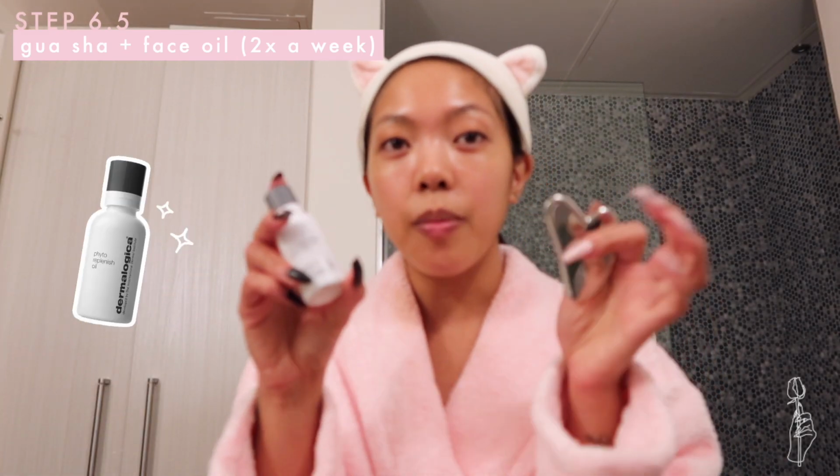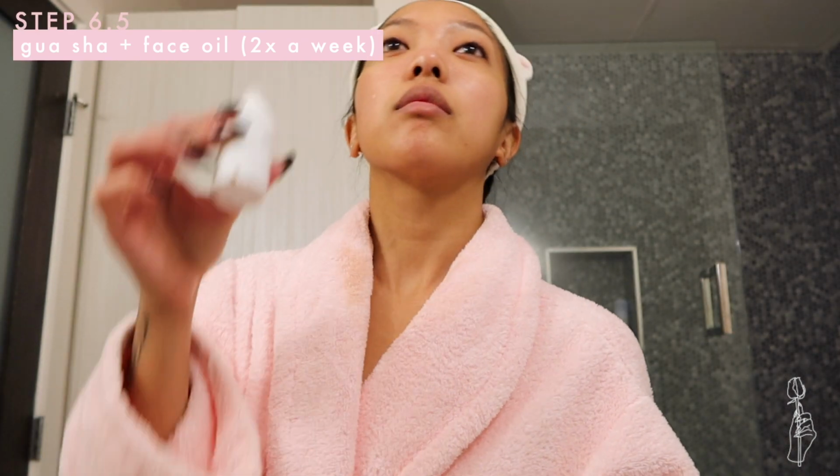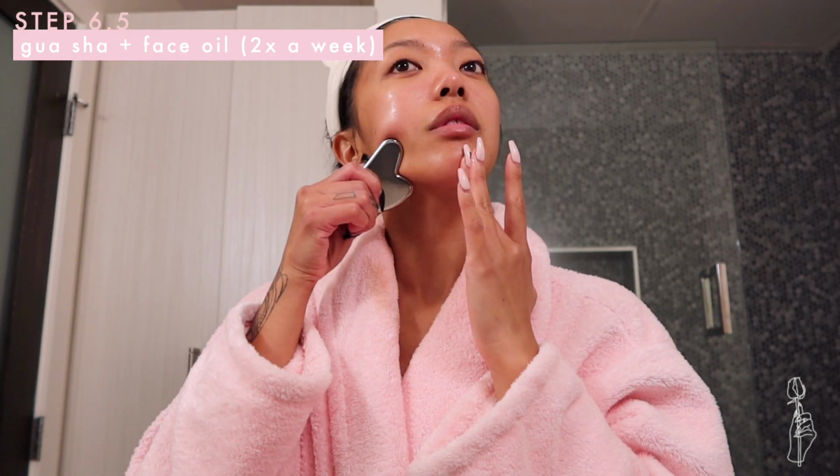I will also use my Gua Sha massaging tool with the dermalogical facial oil. I will just add a couple drops onto my face and then massage it with my Sachu Gua Sha tool. Thank God that she created a stainless steel tool. I broke my other massaging tool because it was made out of rose quartz and I shattered it.